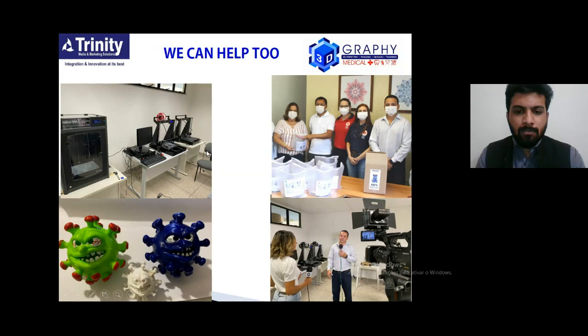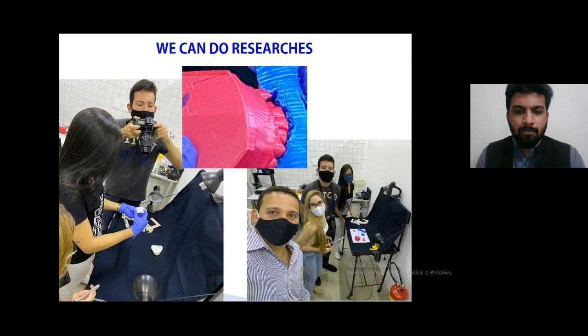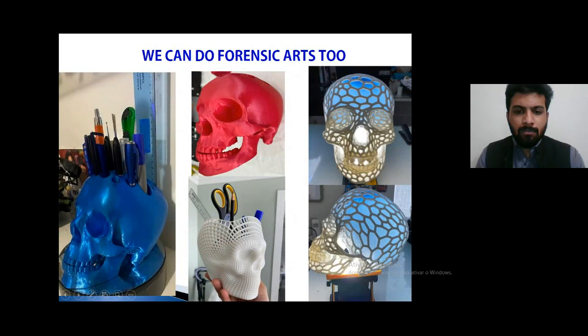Here is a laboratory that we created at UFES, the State University of Feira de Santana, where I teach too. We made a big difference in our space. We can do research. We are making new research, testing, and gaining more knowledge in this area. We can do forensic arts too, like Dr. Abraham Johnson. We can do forensic arts that are very impressive in this area.